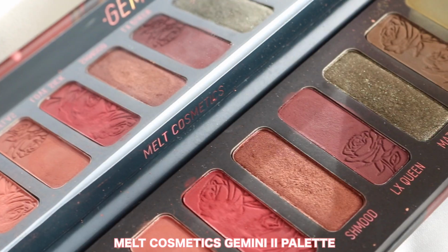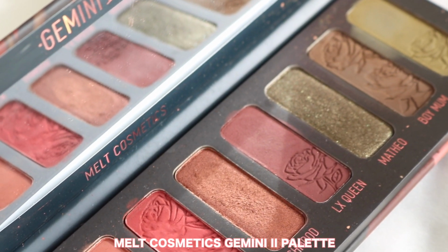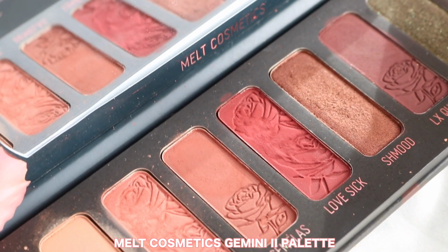And then we come into April, where I bought the second palette of the year. This one is from Melt Cosmetics. It's the Gemini 2. Definitely was influenced by you guys. I mentioned it in one of my purchase or pause videos, and you guys were like, yes, you have to get it. They're having a sale. Just get it. And I got it because I am a Gemini, so I was like, why not? I do like this palette. I did a review on this. I'll leave that up here in the cards.